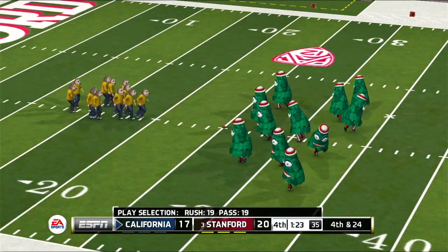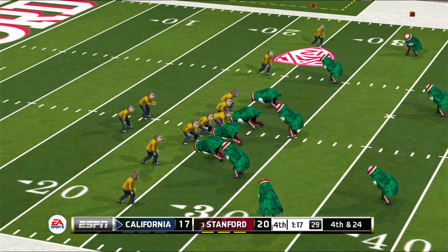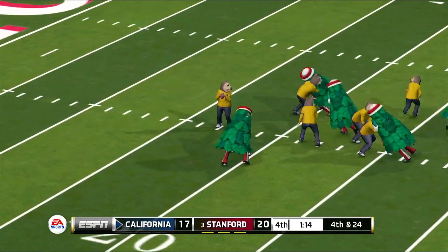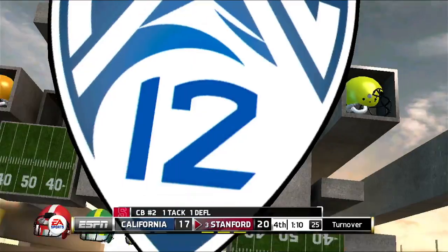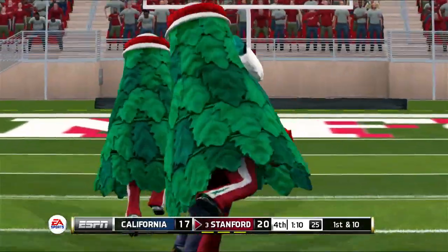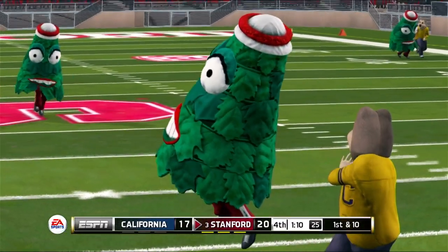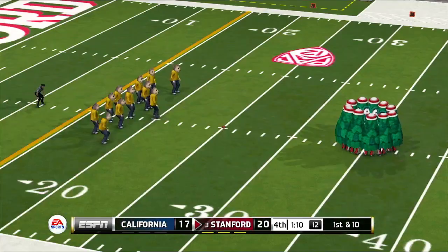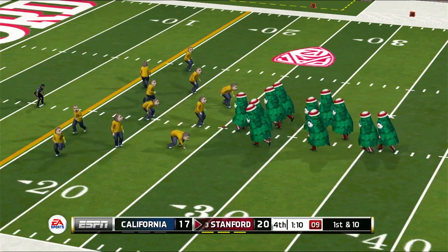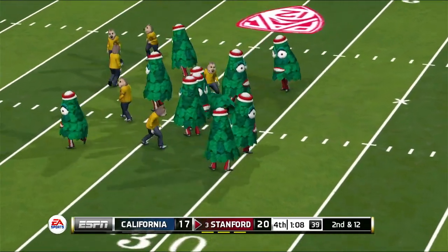Fourth and long here after the sack. Going deep. So the play of the day, fourth and game, and the defense comes up with the stop of the day and what will be the win. Late in the fourth quarter in a one-possession game, and poise is what it's all about here. Who's going to have it and who won't? And this should be a kneel down as they just try to kill the clock.